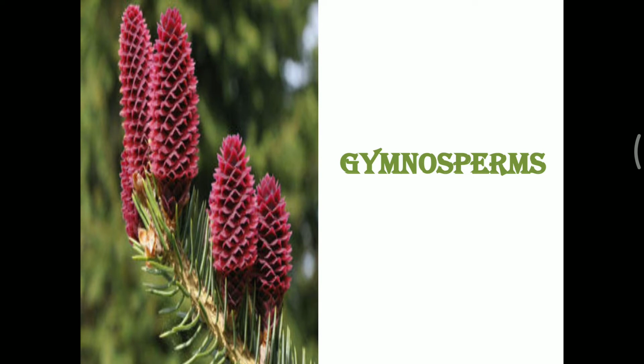In India, mostly the conifers like the pine, cedar, or cypress thrive well in hilly areas, whereas gymnosperms, except these cycads, some of the other varieties or wild varieties are even found in southern parts of our country. These cycads have a very high ornamental value as they look very beautiful. So we will be discussing a little bit about the gymnosperms.